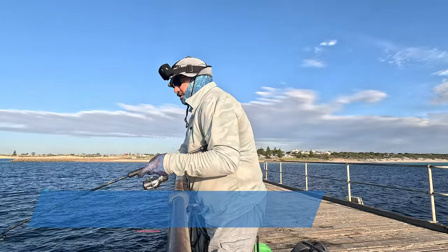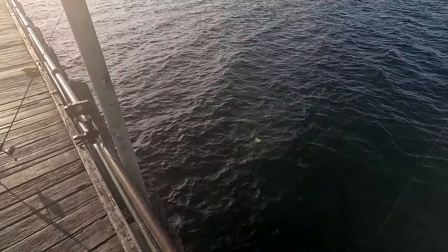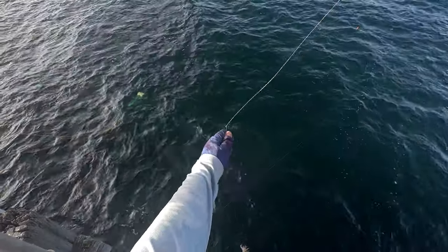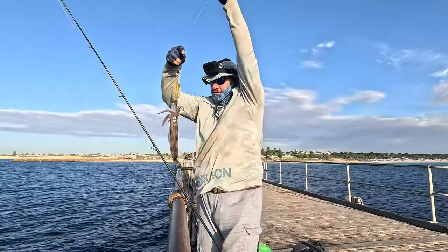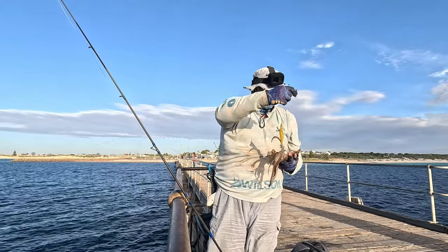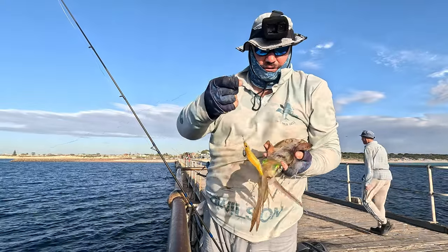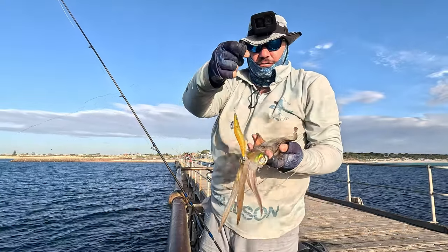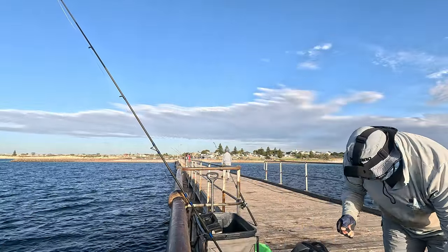This is another good size one. Trying to get to it. Not even going to be able to lift him up. And there we go, on the gold runner. That's a bloody nice squid. Oh, and he's just spat all over me. Cheers, buddy. Yeah, all right, I got the idea.